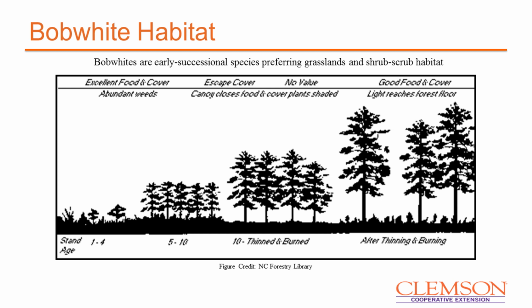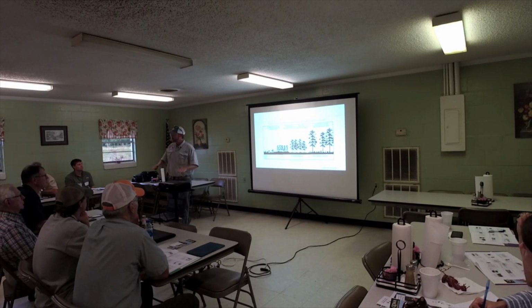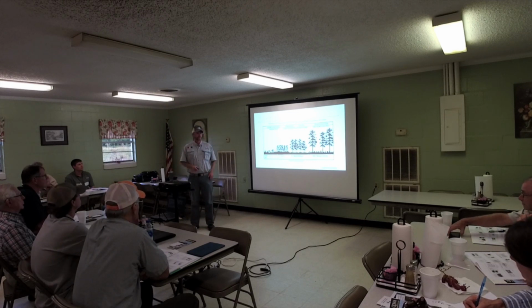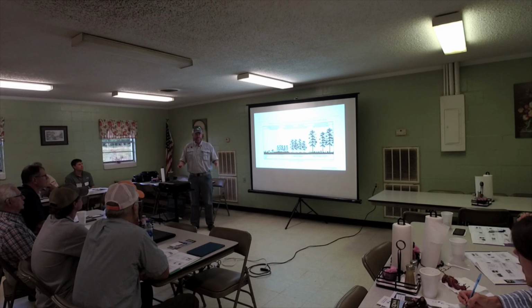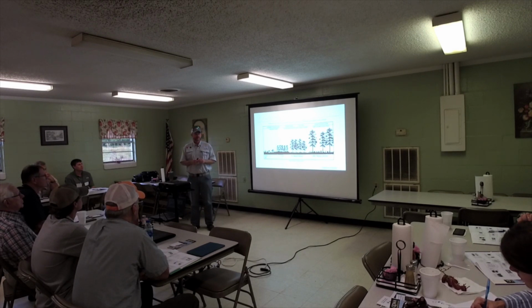Bobwhites really like a pine stand from the day we cut it down and start over till it's about 5, 6, depending on the quality of site, maybe 7, 8 years. We have good quality habitat there, all right? Then, as those trees grow and that canopy closes, we lose that vegetative structure on the ground. And when we lose that vegetative structure on the ground, we no longer have quail habitat, all right? We have pine trees. Very little quality for bobwhites, and at that point you would see your home range expand. It doesn't necessarily mean that your birds are gone, however there's a good chance for that, but they've definitely left that site to go find better habitat.